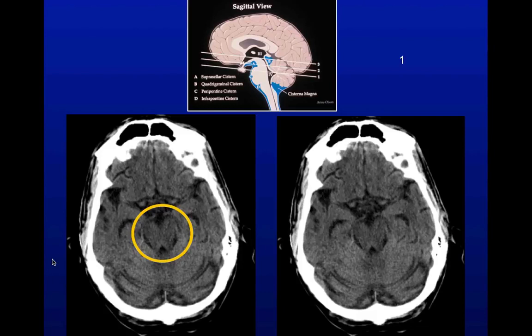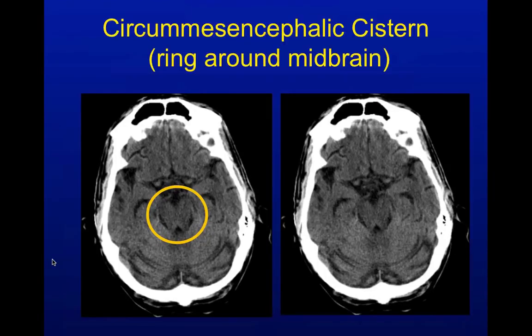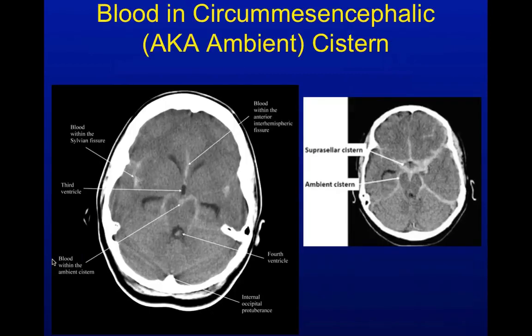So the circummesencephalic, it is way down here toward the bottom. It is this ring around. A lot of folks will describe the brainstem here as looking a little bit like a heart with a notch on the bottom. Okay, so we're taking a look at that area. So let's do this here without. Here we go. The circummesencephalic cistern, and let's take a look and see what it looks like with blood in it. Looks kind of like this.